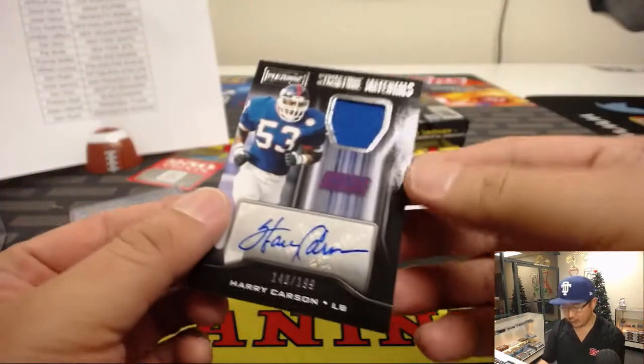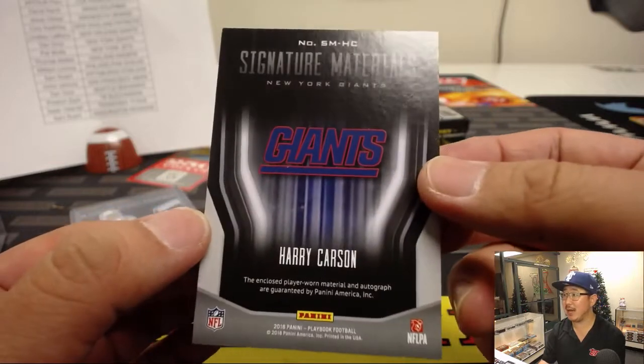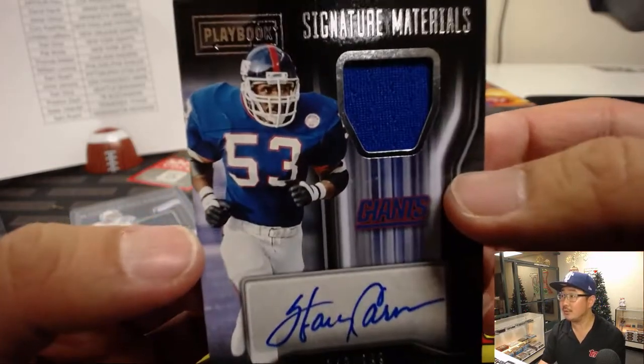Then we have jersey and auto signature materials. Harry Carson, 140 out of 199. Look at those face masks.